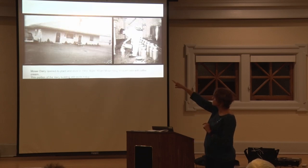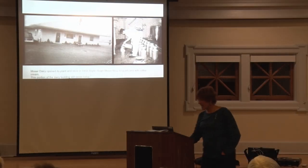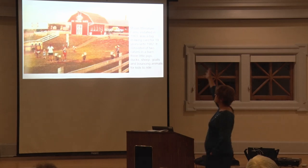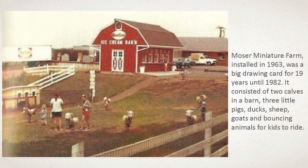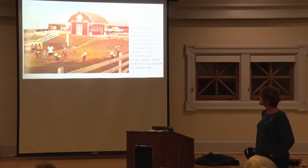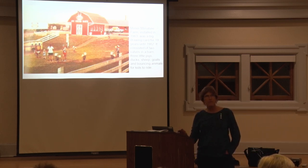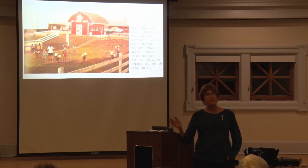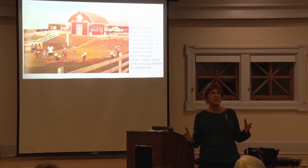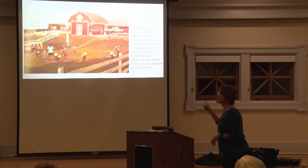Then this building gets built where you saw in the old picture, kind of where it exists today. And so over the years, this much loved attraction was installed in 1963 and it was there for 19 years until 82. It consisted of cats and cars, and little things like doors and bouncing animals. I remember riding on those. Where was that located? That was located right next to the farm, right next to the dairy store, right where Pure Country Foods and the big silos are right now. And this was a much loved place.